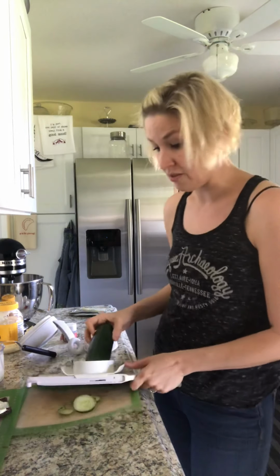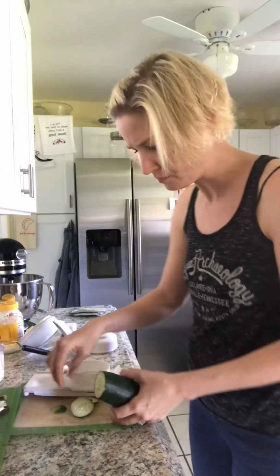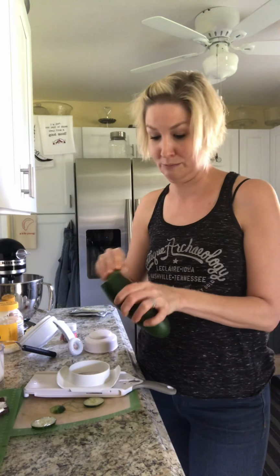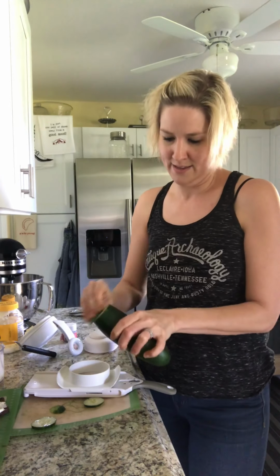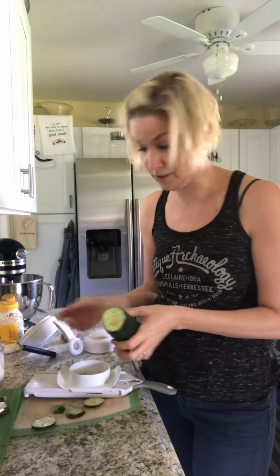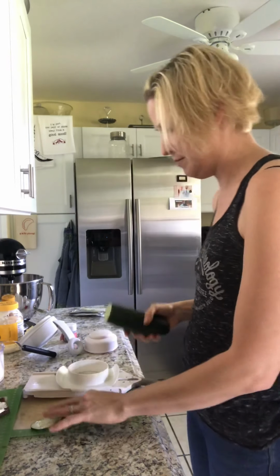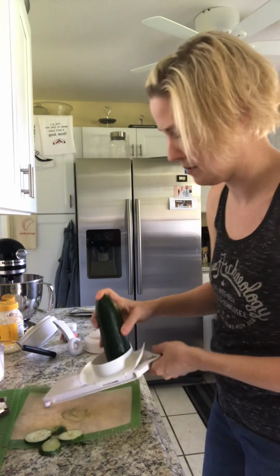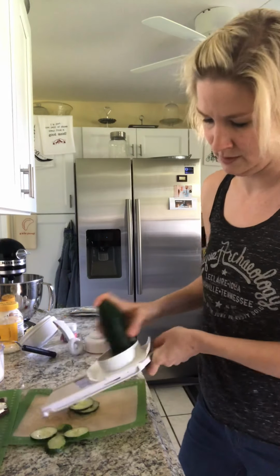But let me show you just another little trick for cucumbers. This is something my aunt taught me years and years ago. You take the top of the cucumber and you kind of rub it on the top, and it draws out a lot of the bitter. So that's just a little side tip that'll draw the bitter out of your cucumber, if you don't like cucumbers for that reason. Anyways, look at how pretty!